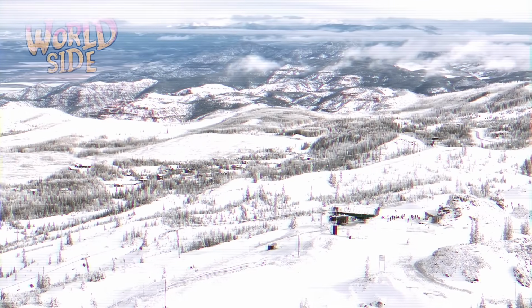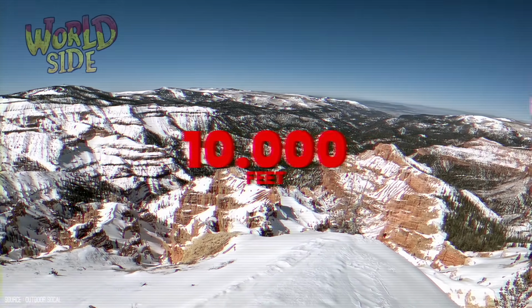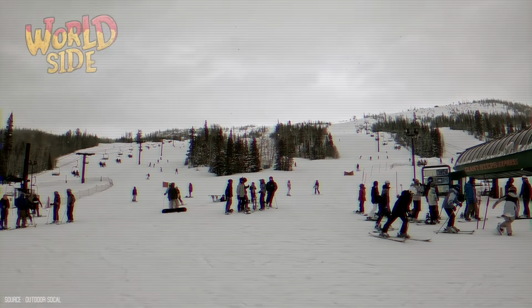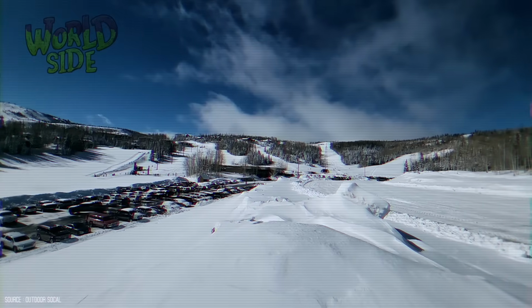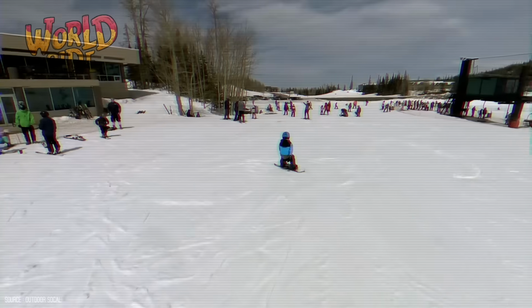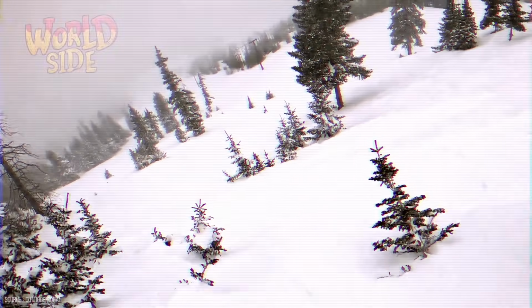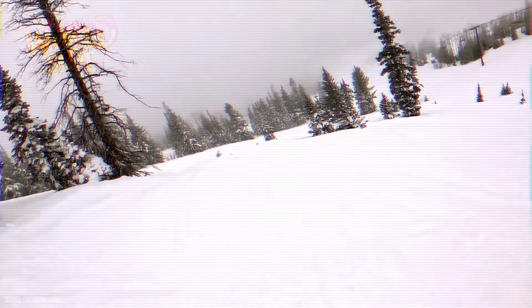Brian Head sits high, really high. At nearly 10,000 feet above sea level, this is the highest town in all of Utah. Only a few hundred people live here year-round. But when the seasons change, Brian Head comes alive, twice. In winter, it becomes a snowy wonderland.